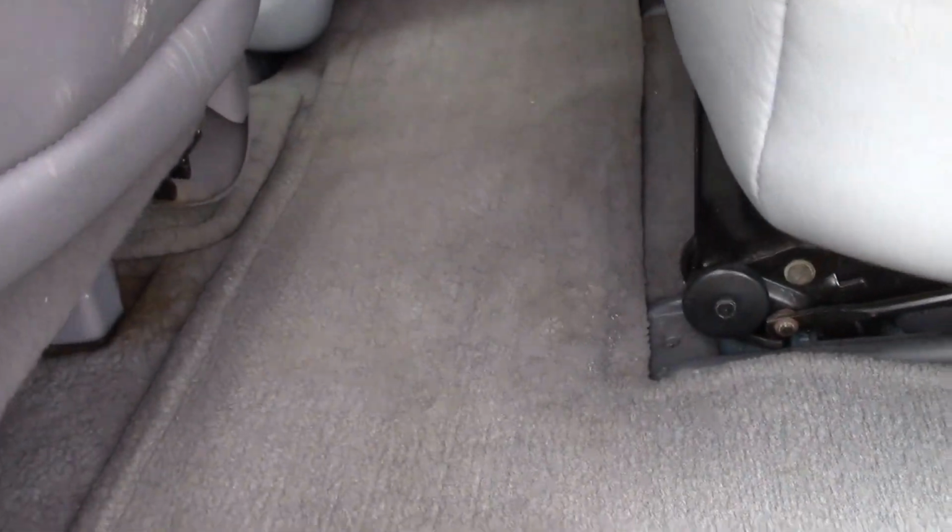So again, there's your seat and your floor mat, and back seat. I just pulled that up, so there's really not much space back there now. But that's something that's pretty easy to do, if you need the extra space in the rear. And the back of your driver's seat. And we'll do the door jamb. All the way around.